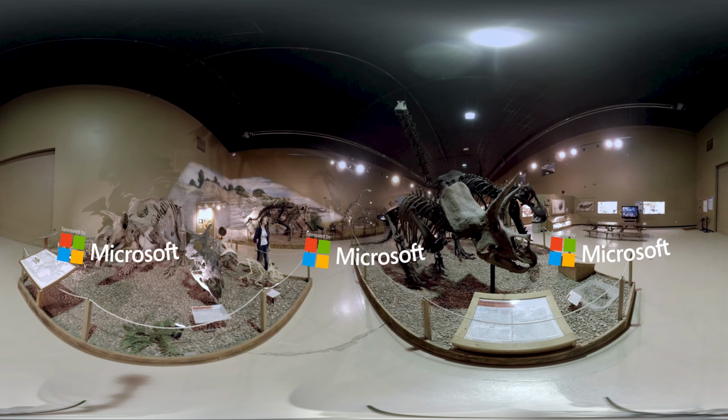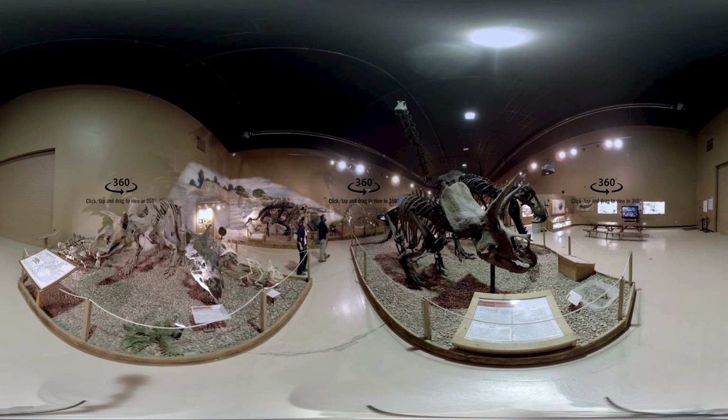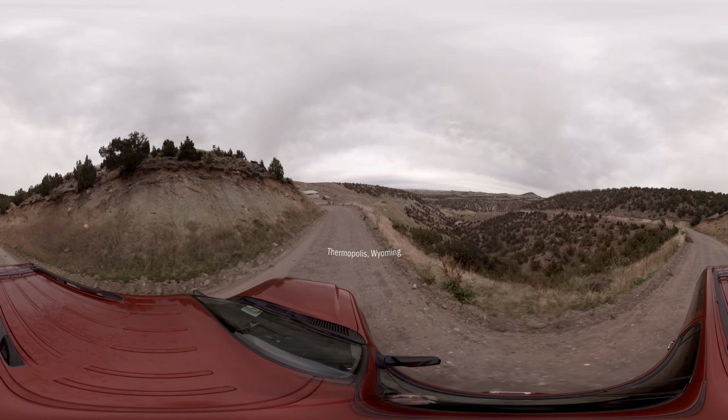Staring down a supersaurus, like the one above you, or walking toe-to-toe with a triceratops, definitely gives you perspective that humans might not be the only big deal to walk planet Earth. But to find these creatures, you have to dig deep into the Wyoming mountains and unearth them for yourself.